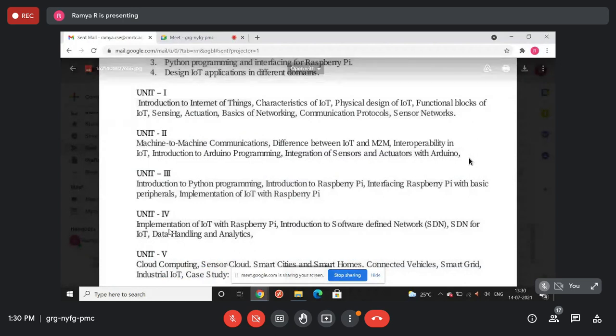Guys, if you see, this is the first module, FIOT. Please listen. So in this, we have the introduction to the Internet of Things, the basic definition. All these things you have to mention there.